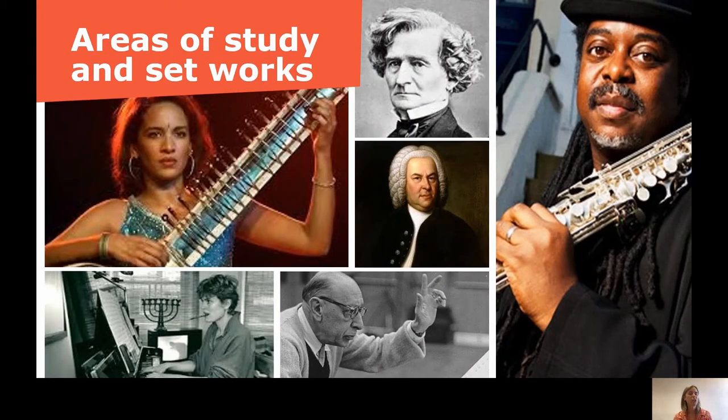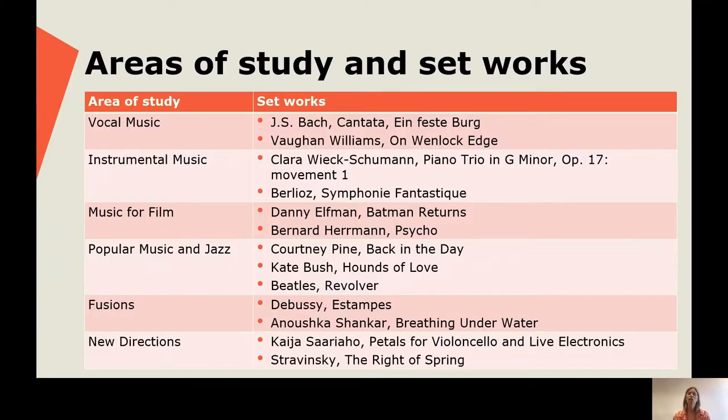So here are some of the particular composers and artists who are featured amongst the set pieces. We'll leave you to explore who they are, and we can ask you when you hopefully start the course, but you may recognise some of them. And this slide then shows you the 13 set pieces which are part of the appraising component. You'll notice they're divided into 6 areas of study down the left-hand side, from film music to new directions. And then the composers and the actual pieces are mentioned there.